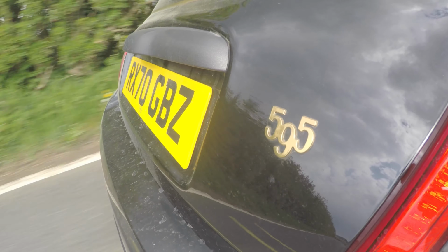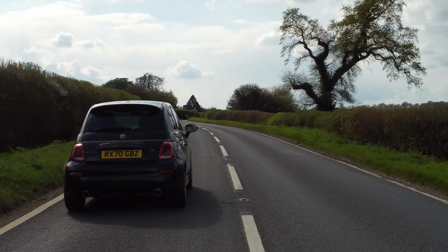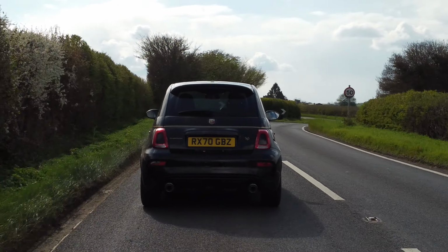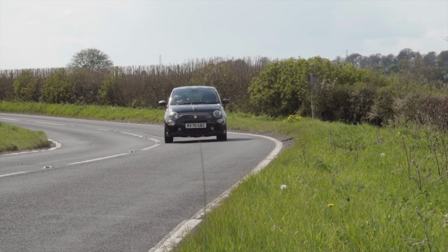And if I was 21 years old, 25 years old, lived in a city, and I thought, do you know what? I want something that's just going to really put a smile on my face and really be good fun. I would look no further. I would genuinely go straight to the Abarth dealership and I would grab myself one of these for next to nothing. One thing you do find with these is you end up driving them like a bit of a lunatic everywhere you go, because it eggs you on.